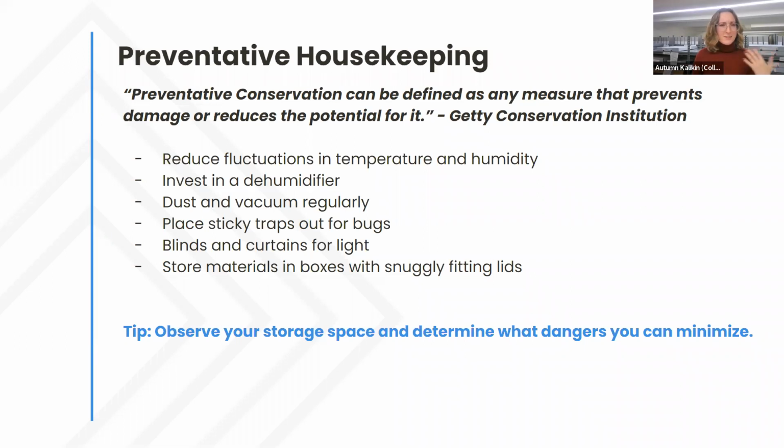A lot of bugs that are just going to be in your house on a regular basis actually do eat paper, like silverfish, cockroaches, book lice. And if you minimize dust, actually, you'll kind of make that place inhospitable for them. So think about that. And most importantly, you want to store your materials in boxes with snugly fitting lids. And I'm going to go into that a little bit in our next section.